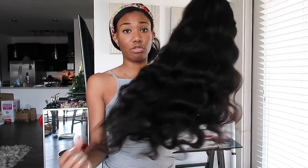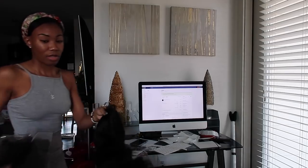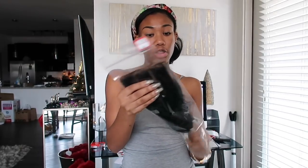But yeah, so I do have the Loose Wave wig. I got a Loose Wave wig, and then I got, let me put this down, then I got a frontal, and then I also got a two-part closure, and I don't know which one I want to do yet.